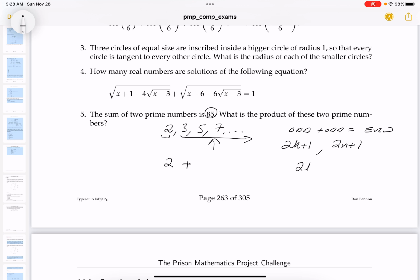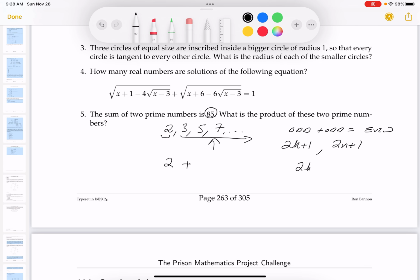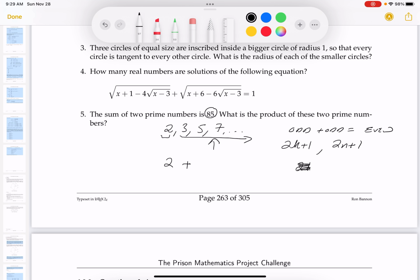Again, an even might look like this. Let me write this down for you. An even might look like 2k. And then odd would look like 2n plus 1. And if you add those 2 numbers together, you would get an odd number. So I'm pretty convinced that number 2 is the first prime number. Let me get my eraser out. But I don't know the other one.